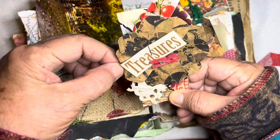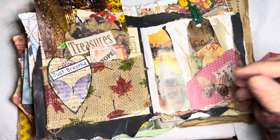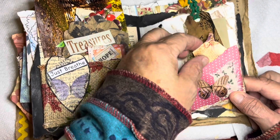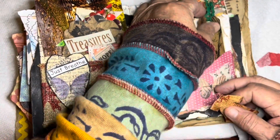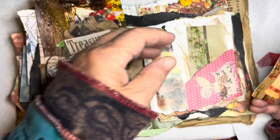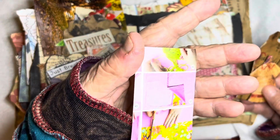Oh, it moves. Look at that. Let me see. I'll think of it in a minute. This is a very grungy little journal. Oh, look. Definitely going to have to write something on these tags. Happy to be alive today. Okay, at least I wrote something. I'm glad I was happy to be alive.